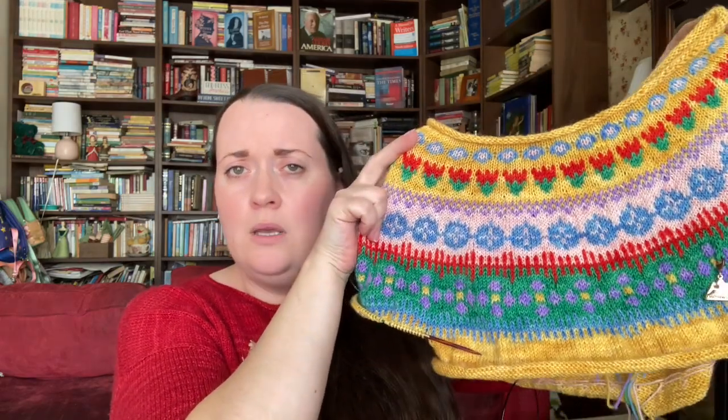And then I've got purple, green, and blue. It's probably the order I'll go in. I have very little green left. I'm knitting the 3rd size, the 3rd adult size for Mary.